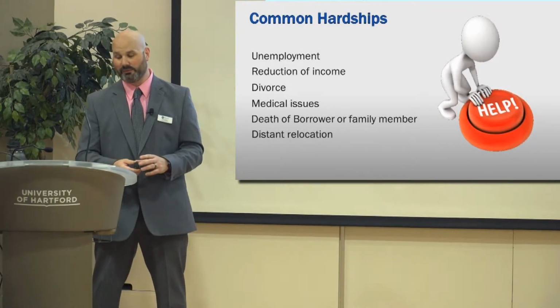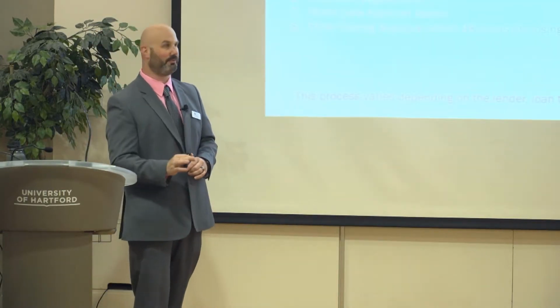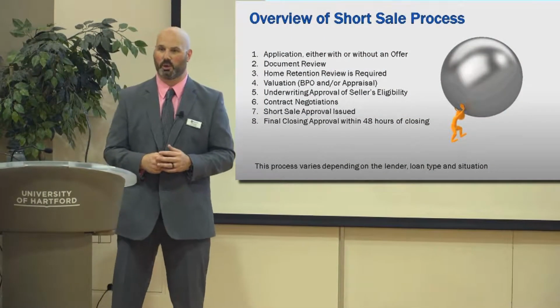Try to do a brief overview of the short sale process. And this is very general. It's different for every bank. It's different for every type of loan. But you're going to submit the application. There's an application we have to put together with the homeowner's financials.